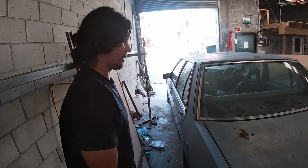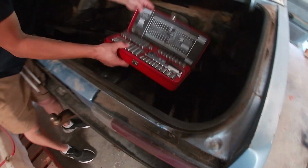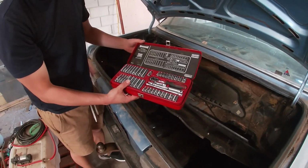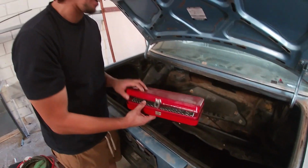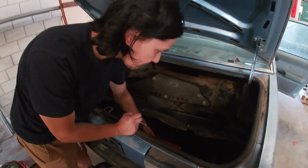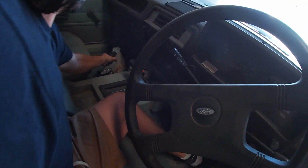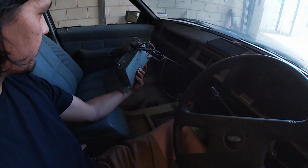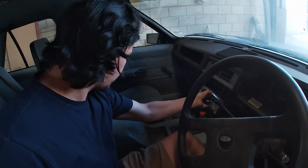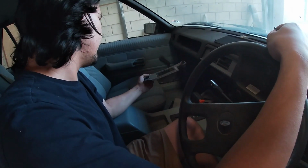I like the mud flaps, so maybe I'll keep them. Hey, oh, check this out. Look at that. Just called me a free socket set. This will come in handy. Happy about that. So there's a massive hole there. I don't know what that's meant to be. Maybe that would explain what was in there. It's a huge hole though. What's in here? Yeah, okay.